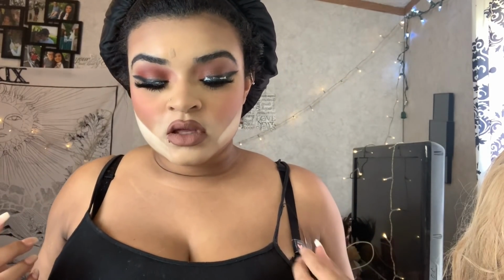I know that I look like a literal clown right now, but I'm in the middle of getting ready to go to work tonight, and I haven't done my nose contour, as you can tell. So this is what my natural nose looks like. I was like, why not film how I contour my nose? I would say this is kind of easy. At least in my opinion, it's really easy.